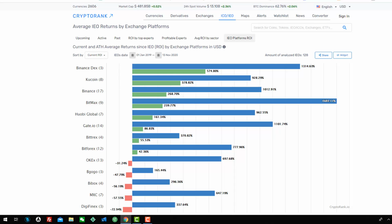So that means that whenever these IEOs launch on KuCoin and Binance and BitMax, historically, on average, they've all made money. They've all at least triple their money, close to triple their money at the very least, on average. So this represents a gold mine right now in IEOs.